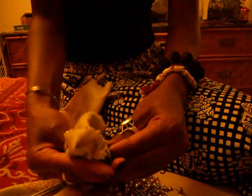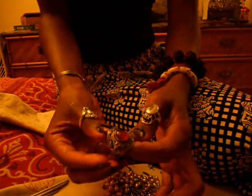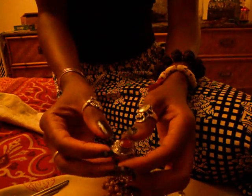Similarly, I don't ever purchase silver that's rhodium plated, because the rhodium plating is put on the silver to keep it from tarnishing. And I just think that that ruins some of the beauty of it, because then it just looks like cheap nickel all the time. So here's the ring, all polished up.